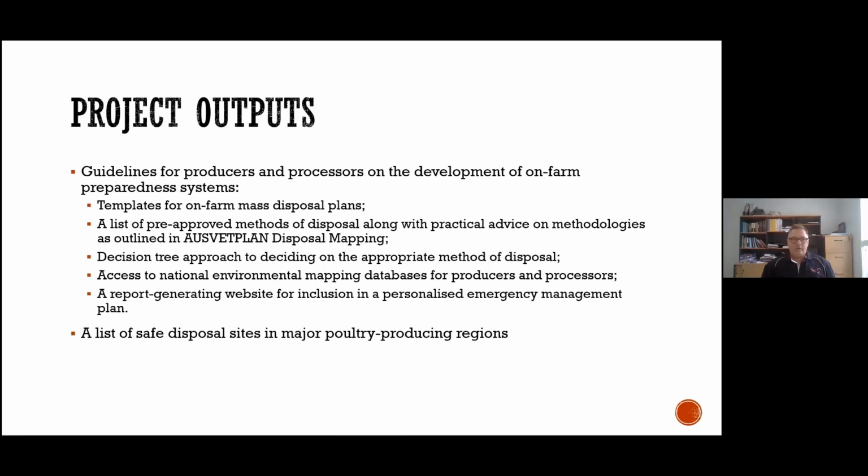Okay, so the project outputs were to develop guidelines for producers and processors on the development of on-farm preparedness systems, and templates for on-farm mass disposal plans, so that on your farm, if you do have an outbreak and we do need to dispose of product on farm, where on your property can we do it? How can we do it? Do we have all the resources available to do it? Now, all those questions need to be answered in a very, very quick manner.